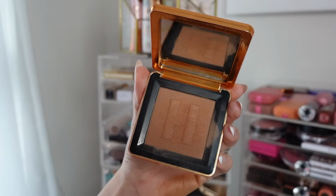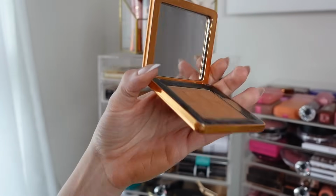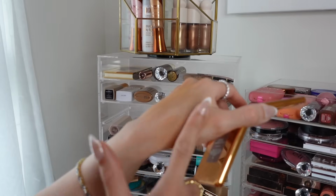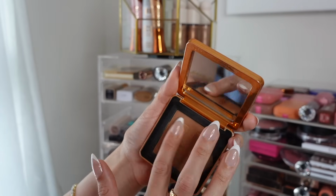I have a Haus Labs bronzer here that I don't remember the last time I used. This one is in medium level 5. Let's do a little swatch. This one runs very orangey, which I don't know if I really want to keep, because I really don't reach for it that often, to be honest.